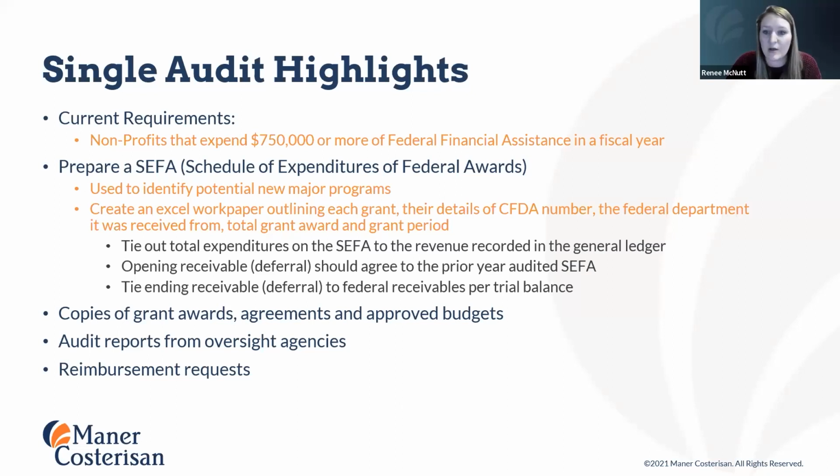To prepare it, I recommend using Excel to outline each federal grant, their details including the CFDA number and federal department the grant was received from. This information can usually be found on the grant agreement or notice of award. Additionally, you should include the grant total, the grant period, and how much of the funding has been received through the fiscal year end.